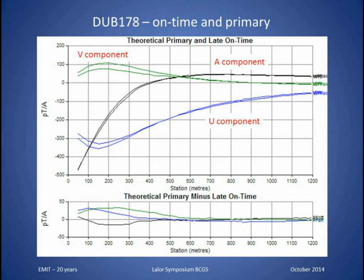Anyway, that's probably the last slide I'll show of that particular data set. I'm going to focus on Dub 178. Just another example of another deliverable from the survey. We calculated the on time. Because we're recording the on time and the off time, it's pretty easy to put windows in the on time. And this is an example.